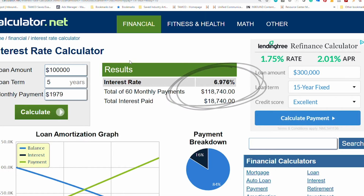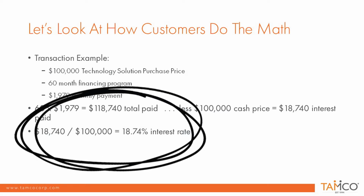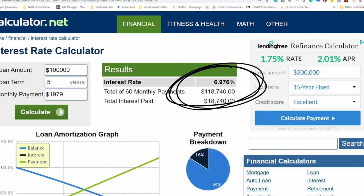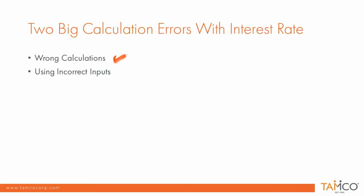So the point here is, although many customers will divide the total interest paid by the total cost of the solution and assume that percentage is the interest rate, it is not. And you can now easily and confidently show them how to calculate the correct interest rate. While this is the first of the two big calculation errors to be aware of, the second is just as important and dangerous to your sale.